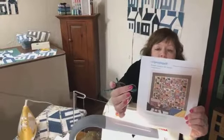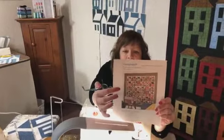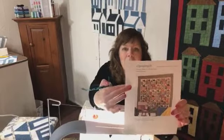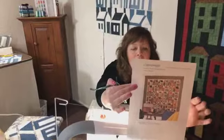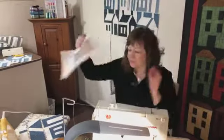I did not do the little houses, I just did the big houses. And also I did the positive and negative, and I showed you how we cut those. So if you have questions on that, you can go back and look that video over and see how I cut those and how I use the freezer paper.